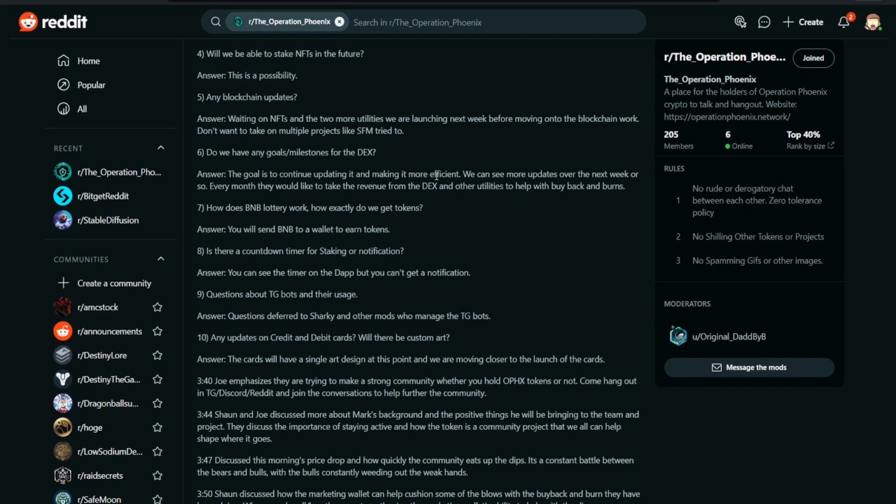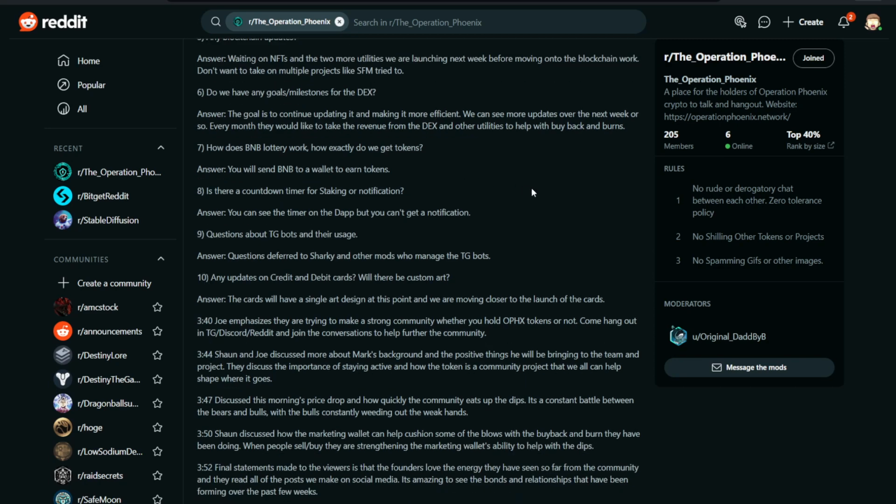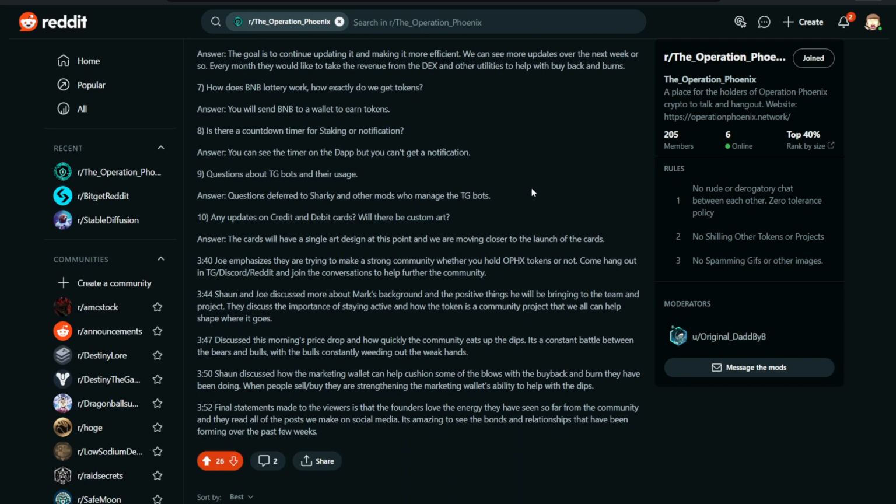Every month, they would like to take the revenue from the DEX and other utilities to help with buybacks and burns. How does the BNB lottery work? How exactly do we get tokens? You will send BNB to a wallet to earn tokens. Is there a countdown timer for staking or notifications? You can see the timer on the DApp, but you can't get a notification.